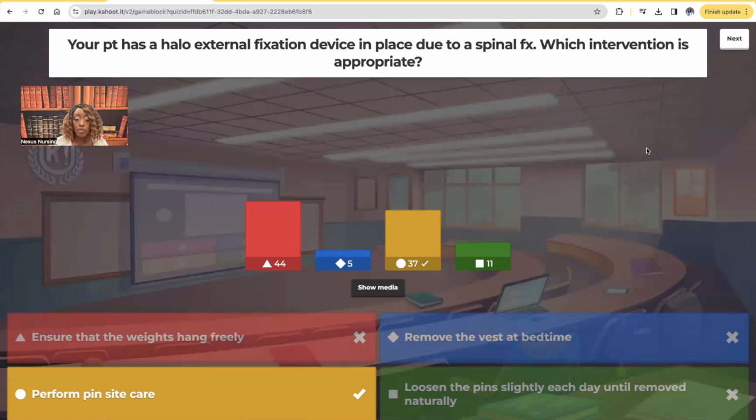The second one, remove the vest at bedtime. Absolutely not. Let me tell you something. The neurosurgeon decides when this thing comes off, and the patient's going to have it on for weeks and months. All right. So we're not removing anything at bedtime. And loosen the pins slightly. No, actually, you're constantly going to be assessing your patient. You're going to be assessing those pin sites. And if any of them are loose, you're going to report it immediately. That is something that you absolutely have to report, but you are not going to be loosening it unless you want to lose your license and get sued.